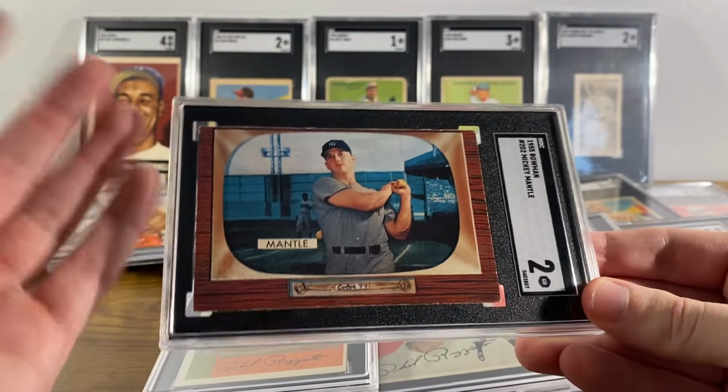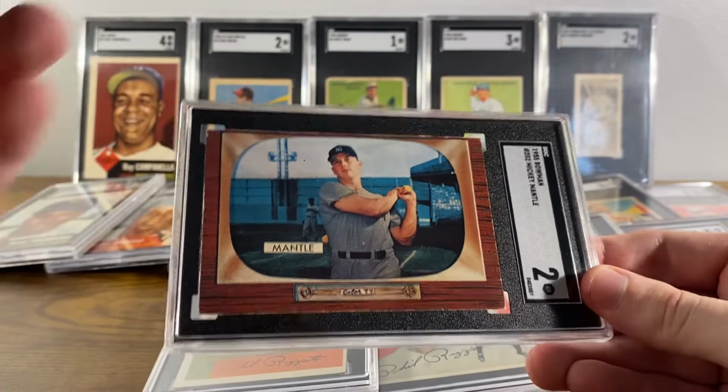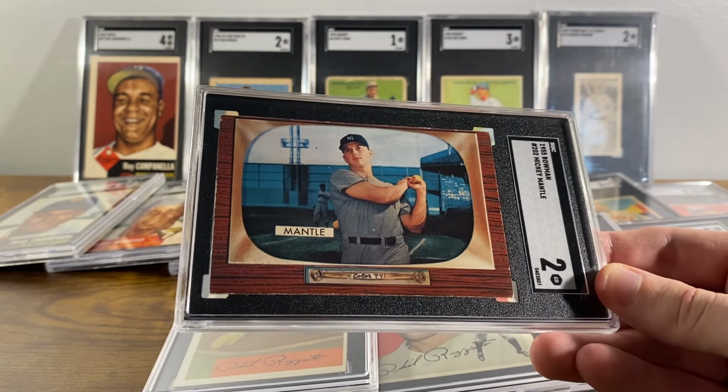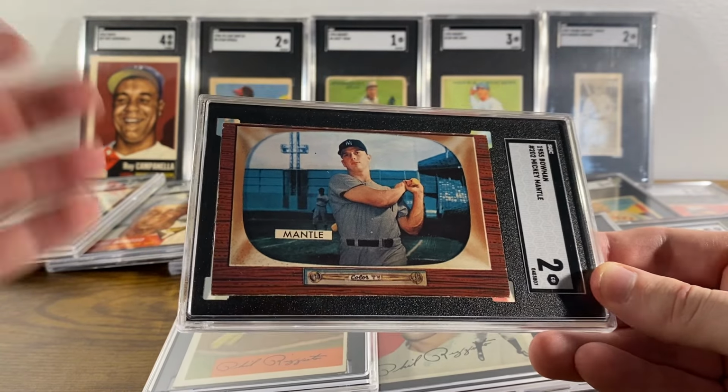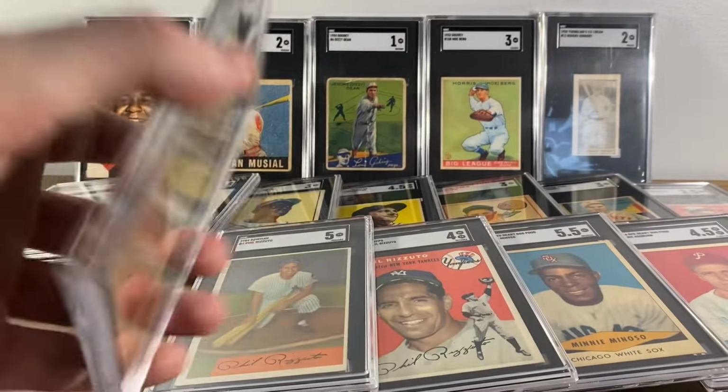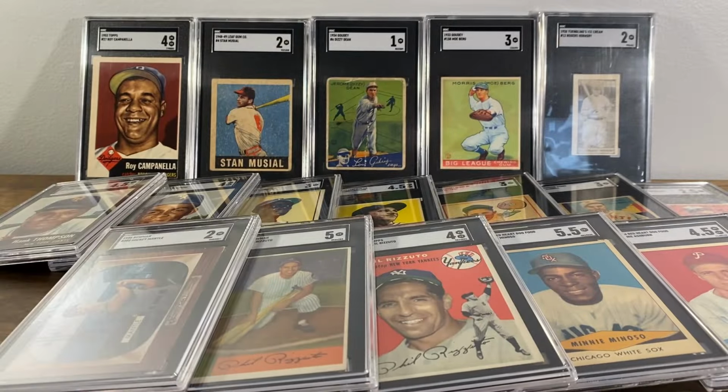Came back a 2. So nothing crazy, nothing out of the ordinary. Didn't exactly get the grade I was hoping for, but it's not that much lower either. It's not like they gave it a 1. No creases or anything, so it's still gonna look pretty nice for a 2. I mean, you're getting a good card, that's for sure.